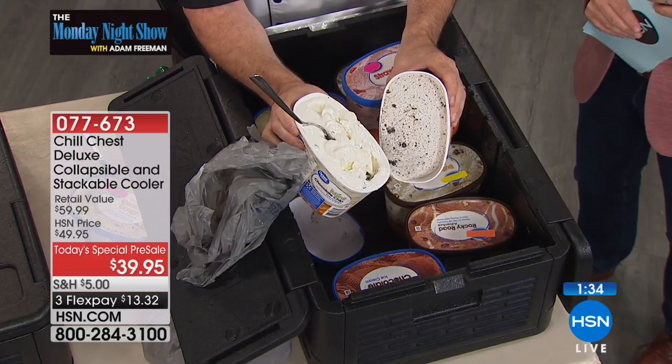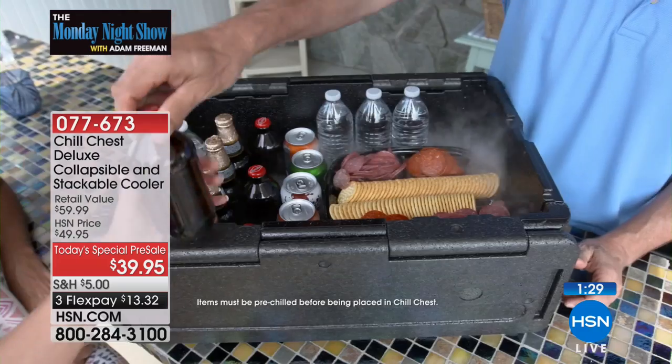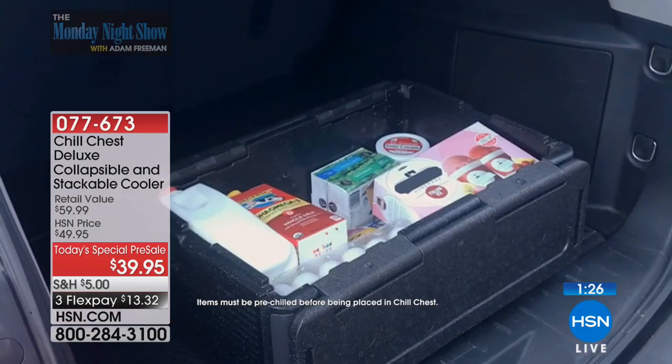I love it. Throw your money away. Don't bother buying it. If you've got any stops to make on the way home, it's a complete waste of time and money. But with a chill chest and no ice, pop it in there and you are golden.